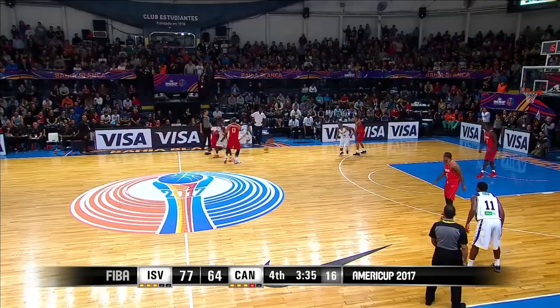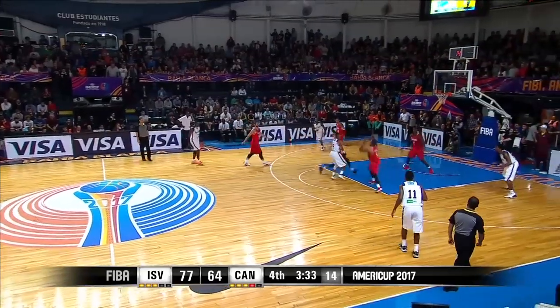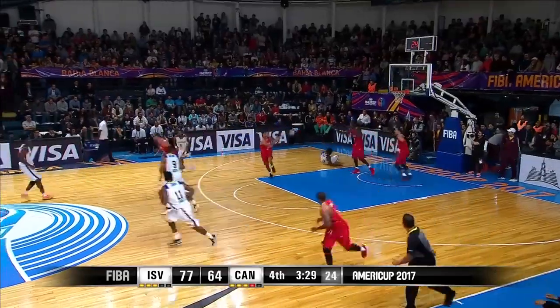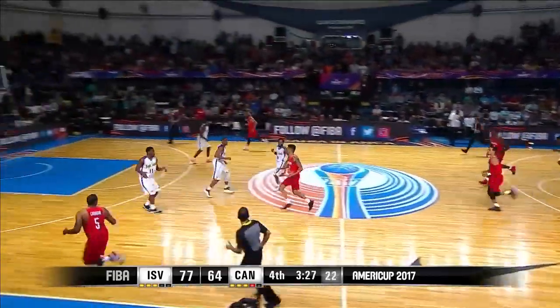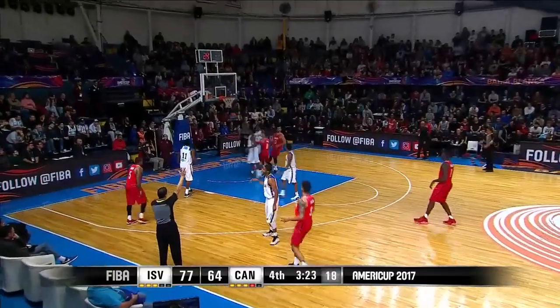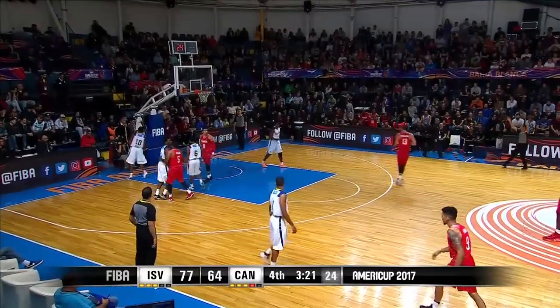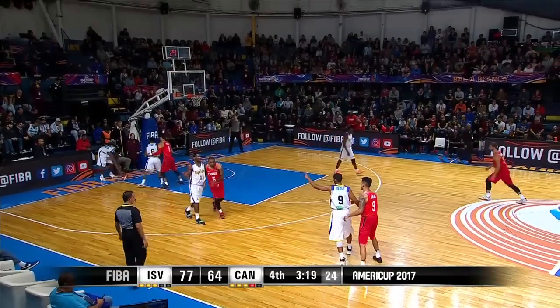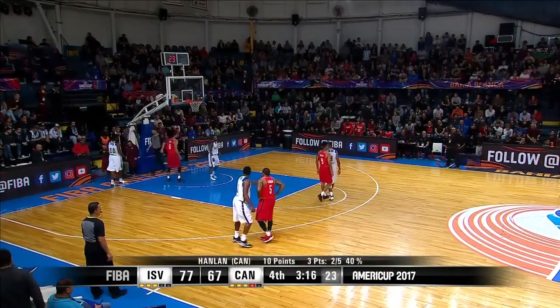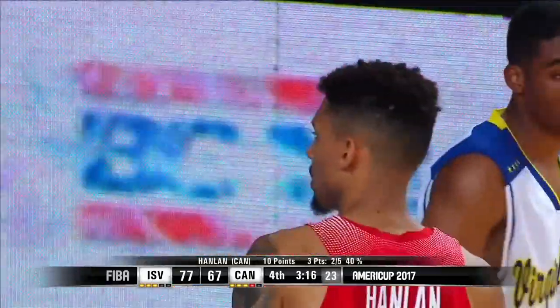Yeah, they're trapping, they're pressuring the ball all over. That's a bad shot. Yes. You don't have to force a shot up just because you got the ball inside. And Canada can take advantage of that, and they do. 3 points, yeah, for Hanlon. The lead is down to 10 points right now. Yes. And they keep putting the pressure. 3 minutes and 16 seconds to go.